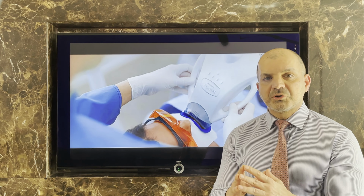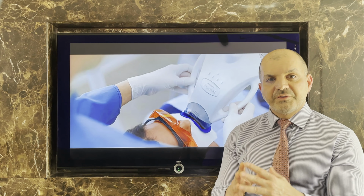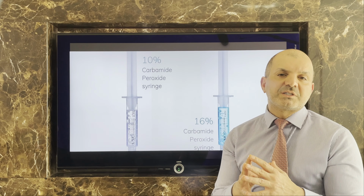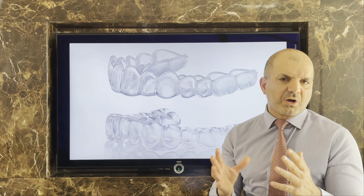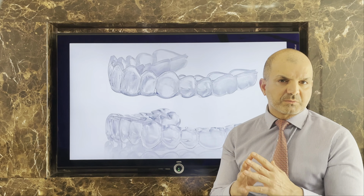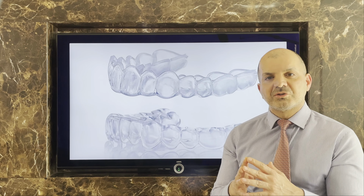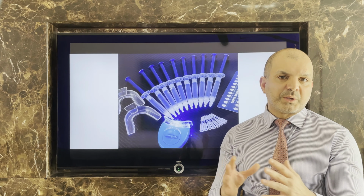The other very common group of whitening systems is the ones done at home. These kinds of products are easy to use and relatively more economic than in-office systems. At-home whitening systems can be subdivided into two types: provided and supervised by a dental healthcare professional such as a dentist or dental therapist, and over-the-counter tooth whitening products such as, for example, toothpaste and whitening strips.